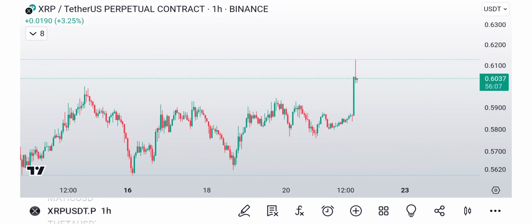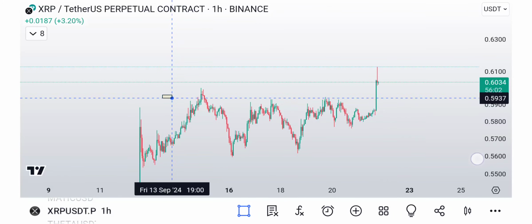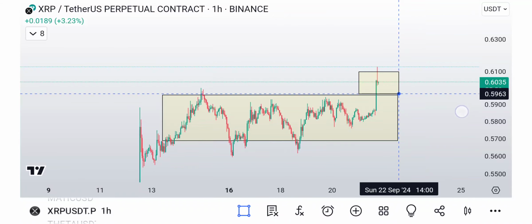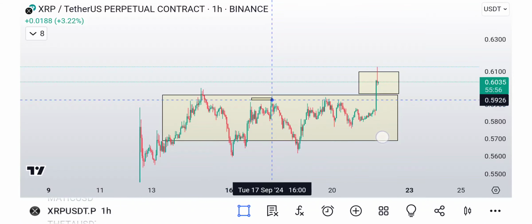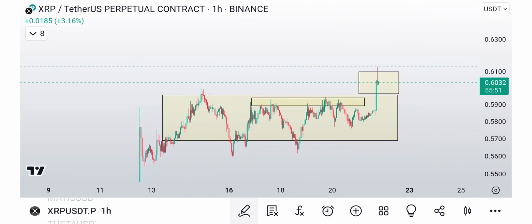Hey, what's up, everybody? XRP getting a little bit of a pump here. We've been consolidating over the last couple days, right? Or actually more than that, about a week here. And looks like we broke above this critical area right around 58 cents. So we're not out of the woods, not even close.